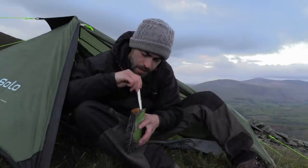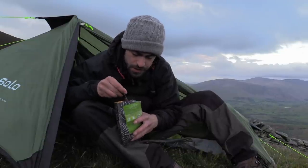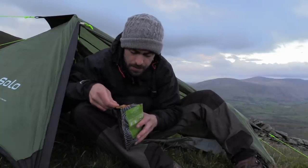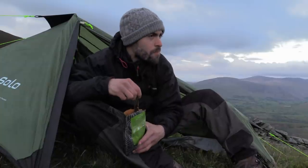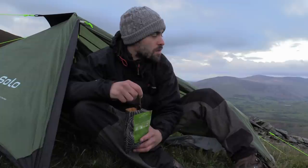Be amazing. Day three was tough enough. No, day two was tough. Day two was that steep ascent, man. That was a testing one. I did that crag earlier in the rain. That was quite a good one.